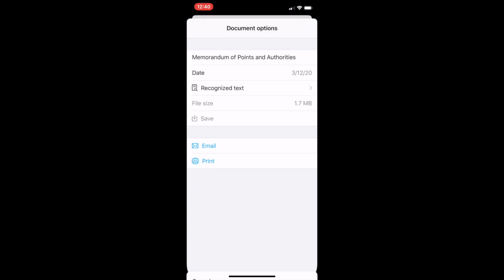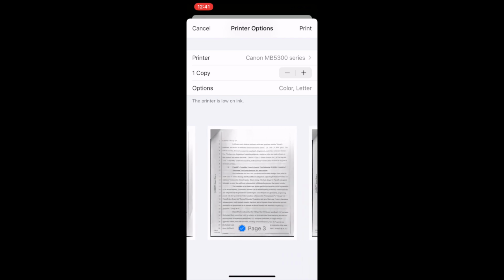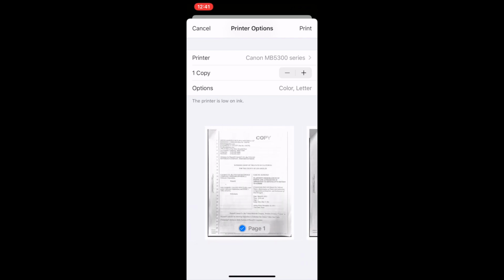So we'll get out of there. You can also print it, so as long as you have your phone connected to a wireless printer, it'll find that printer and then pull it up, and you can print the document as well.